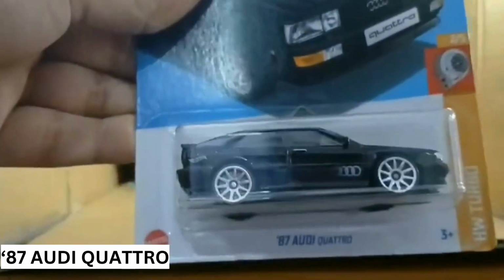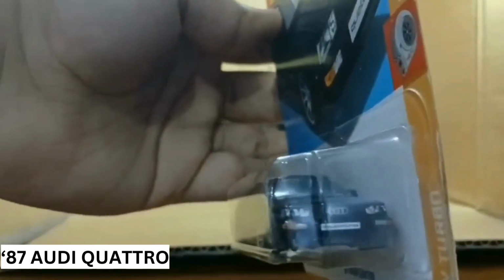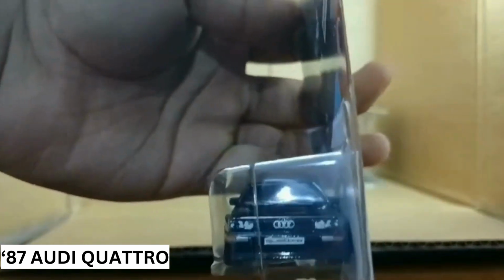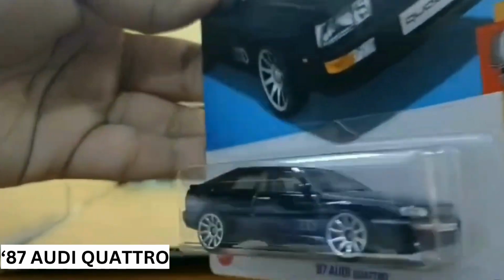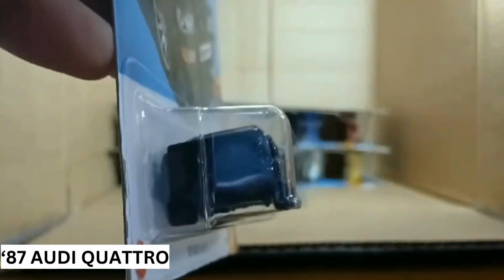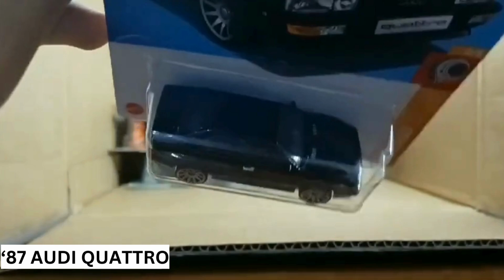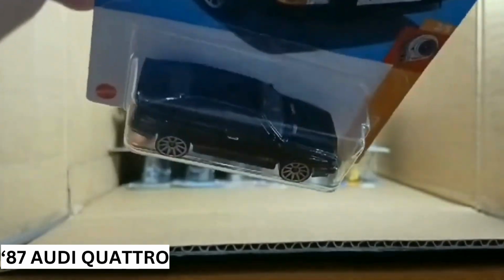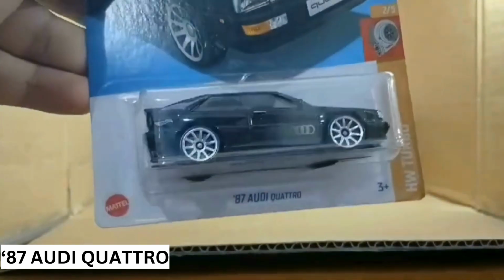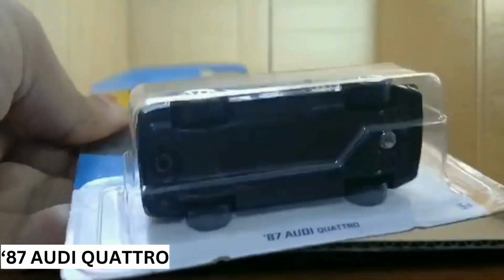So this is the 84 Audi Quattro from HW Turbo. This is that black color car which gives you that cool feeling, and this actually gives me that black cat feel because those people come in these type of cars. And overall this is a very cool casting, and this is the carryover from the last case, which is the N case. And overall this is a very nice car, and this comes with the plastic base. This is the 87 Audi Quattro.